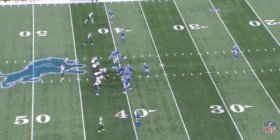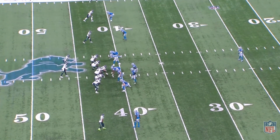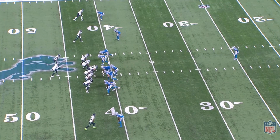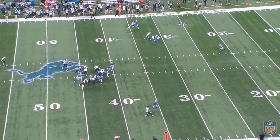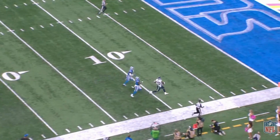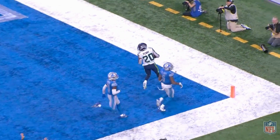Last one here, another great design. Again, 3rd down run. We're going to run GT to the right. Look at the first level of defense, right? Essentially, there's only one level of defense and then one guy deep. If you can get past that first level, this thing's in the house. GT, they're playing man coverage, so it's even more open. And that dude's got some burst.